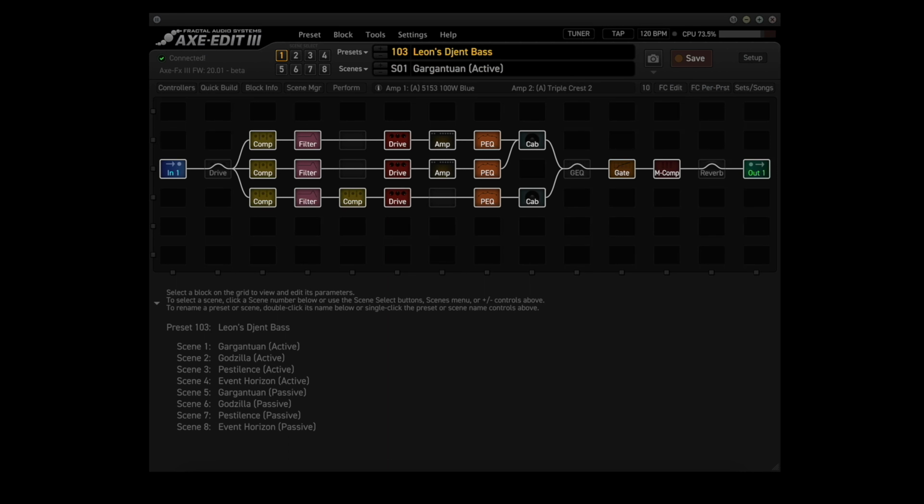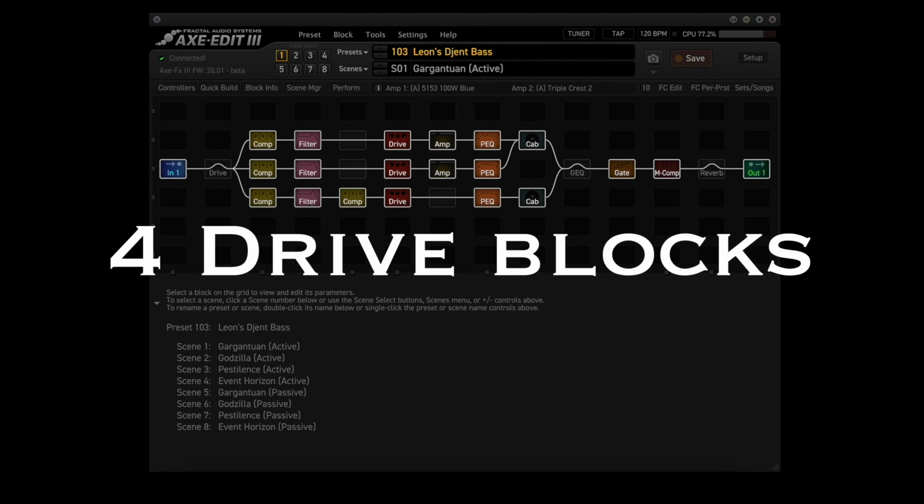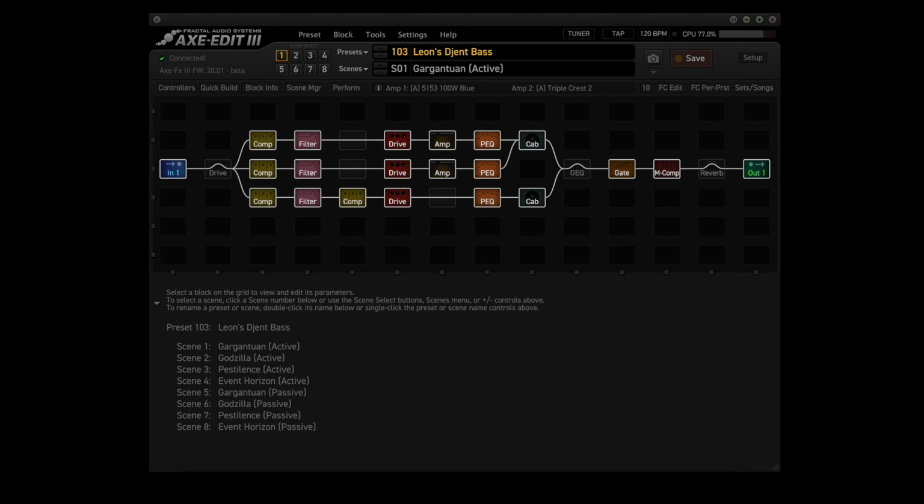There are some presets on the AXFX3, like number 103, Leon's Gent Bass, that use 4 comp blocks, 3 filter blocks, 3 drive blocks, 2 amp blocks, 3 parametric EQ blocks, 2 cab blocks, and 4 other blocks. There is just no way that the FM3 can do that. Leon would have to completely rewrite this preset to make it work with the FM3.